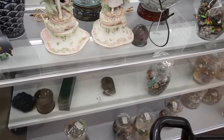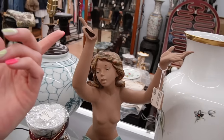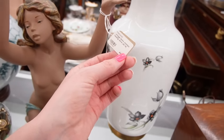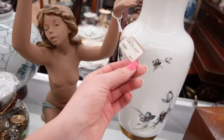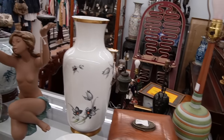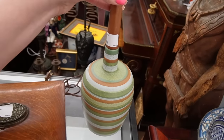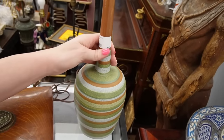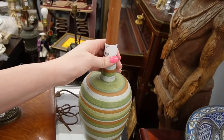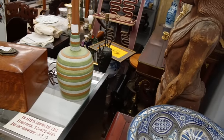I like this booth. Lots of jewelry jars. And this beautiful lady, but she's missing part of her hand. Oh, she's Lladro, holding a dove. The dove is missing. She's not holding a dove. All right, let's see. This is $150. I really love the design of that. I just don't know, $150. I feel like that's right about retail. If I was buying that for myself, I'd scoop it up for $150.